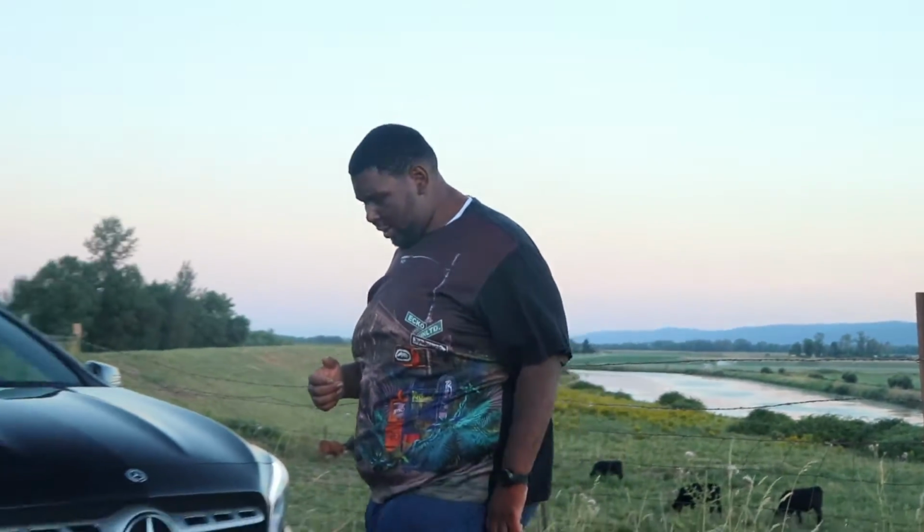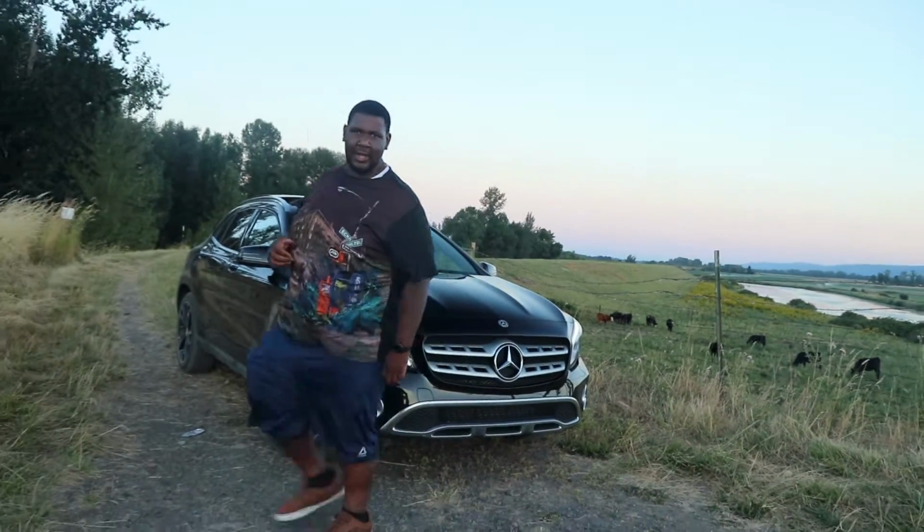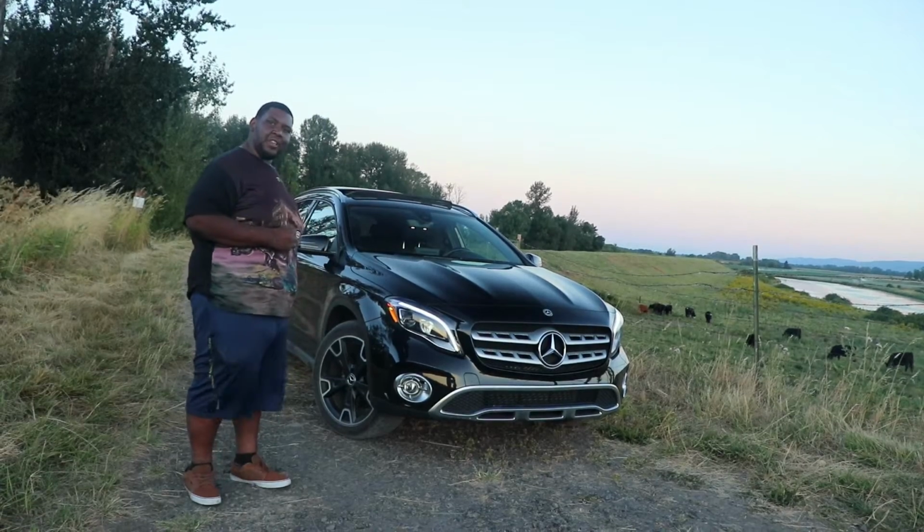Today, I'm going to be testing out the 2018 Mercedes GLA 250.